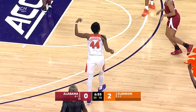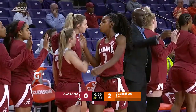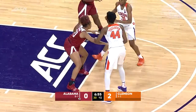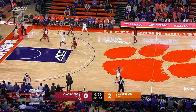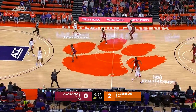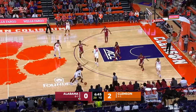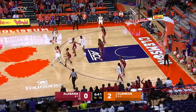And subs in for both teams. So Kobe Thornton will check in for Clemson as you see Robinson going out. There's Thornton. Coach Butler has brought Kobe off the bench. Kobe's their preseason All-ACC player, and she's brought her off the bench, and she's been very, very effective and very consistent coming off the bench. Thomas in the forecourt with it. Work it to the wing. Thornton outside.